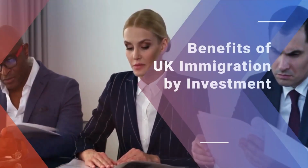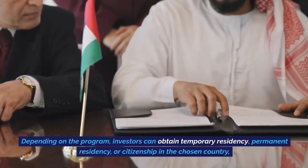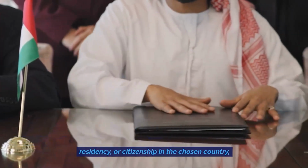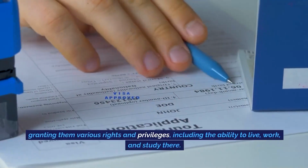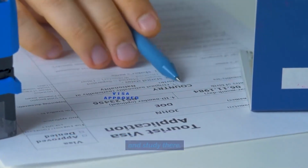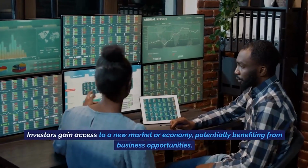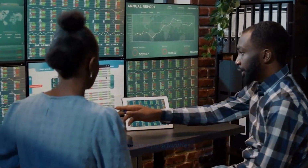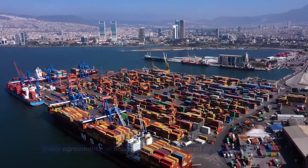Benefits of UK immigration by investment. Residency or citizenship. Depending on the program, investors can obtain temporary residency, permanent residency, or citizenship in the chosen country, granting them various rights and privileges, including the ability to live, work, and study there. Investment opportunities. Investors gain access to a new market or economy, potentially benefiting from business opportunities, trade agreements, or financial incentives offered by the host country.